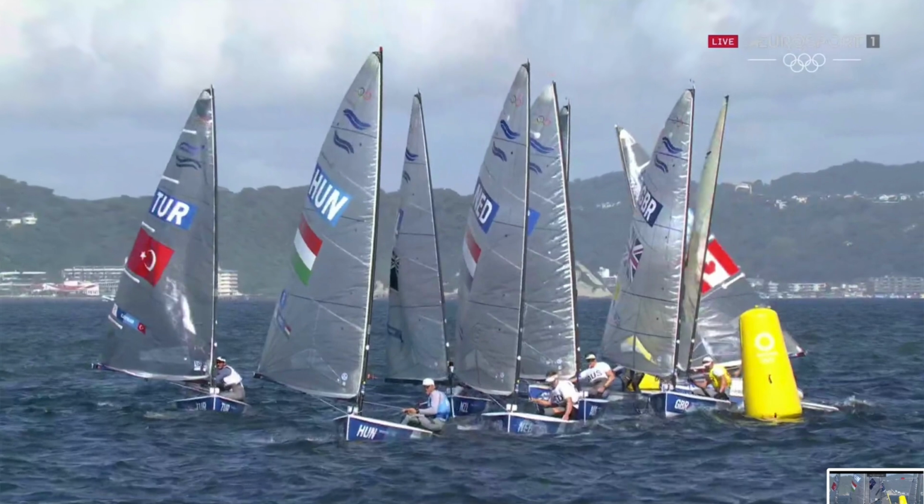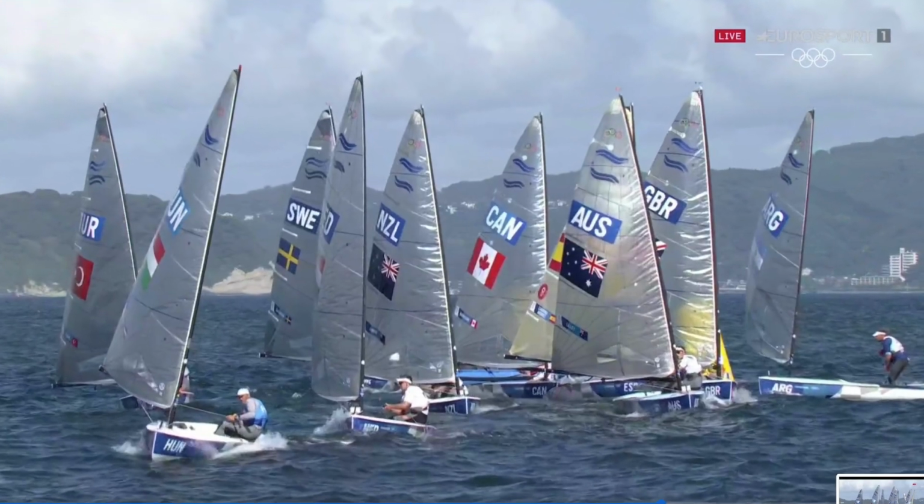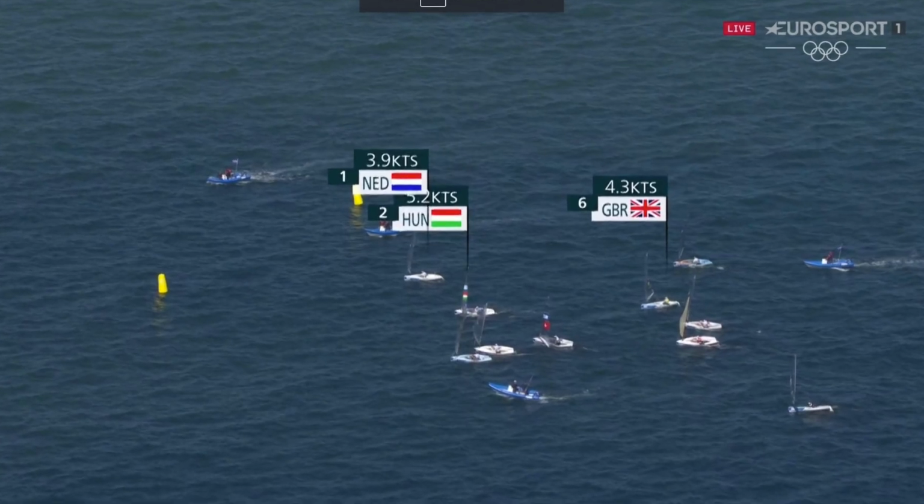So with a huge bunch of boats going round the last leeward mark all at once, Scott was finding himself having to play catch-up with very little time left. The Hungarian rounded the last mark in 2nd.